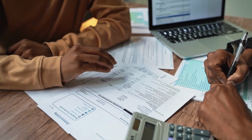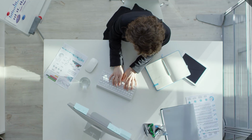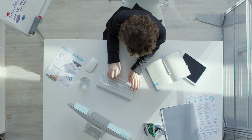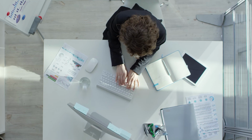One last tip. Always ensure your details are up to date on the DGFT website. If there are changes to your company, such as changes in the address or directors, make sure to update this information promptly. With your import and export license in hand, you're ready to move on to the next step.